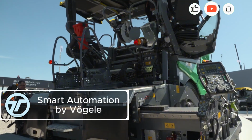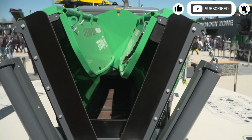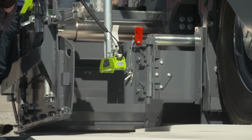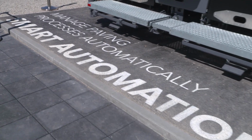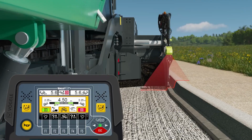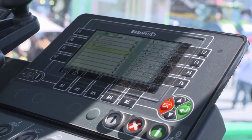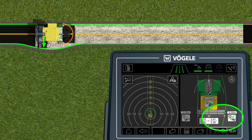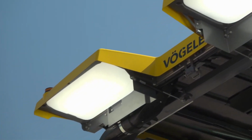Smart automation by Vogeli is revolutionizing road building. This all-in-one system boosts precision with automated pavers that deliver highway construction to ultra-tight tolerances. Integrated with top-tier surveying and planning software, it provides real-time insights into surface area, volume, and milling depths, minimum, average, and max. GNSS receivers and RTK correction signals ensure centimeter-level accuracy every time.